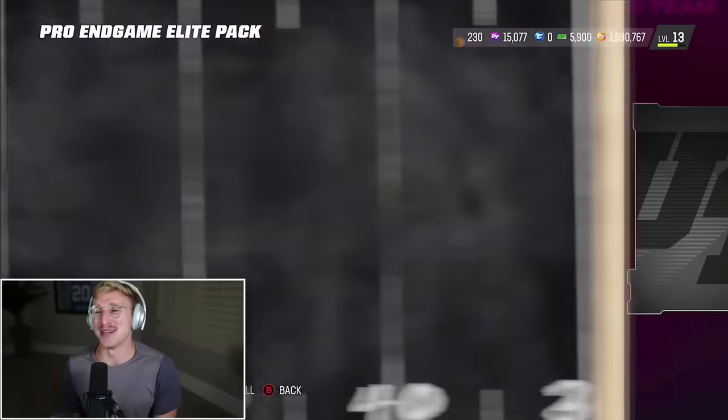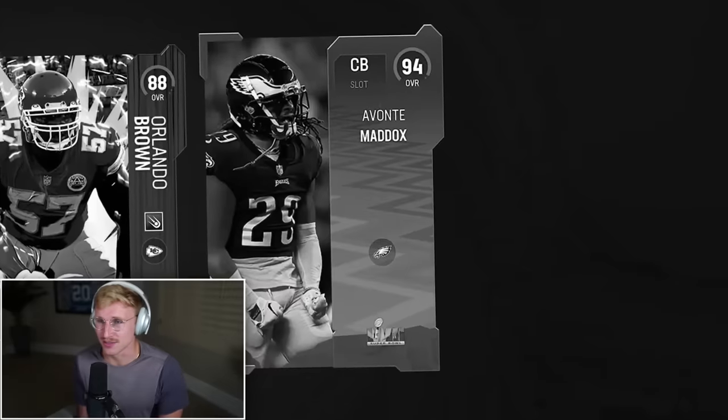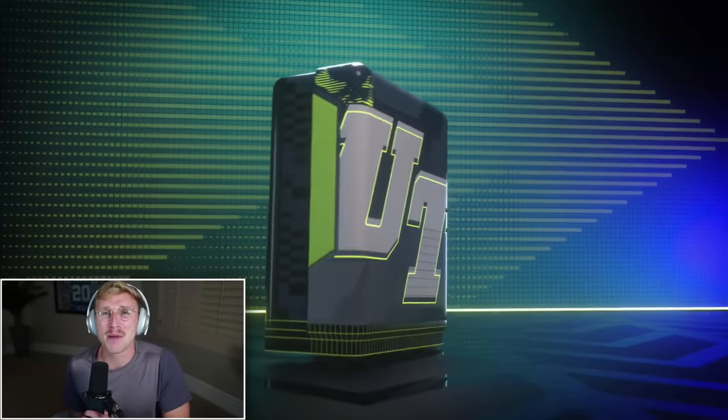Wish me luck, gentlemen. Let's see if we can go for that gold 99. Maybe another golden ticket. We got 94 Reggie White, Mike Williams, Orlando Brown, Devontae Maddox. Damn, not even changing days, changing outfits? Would it make my packs better?